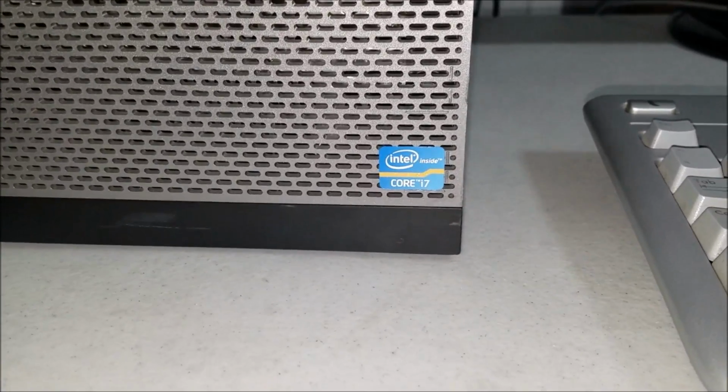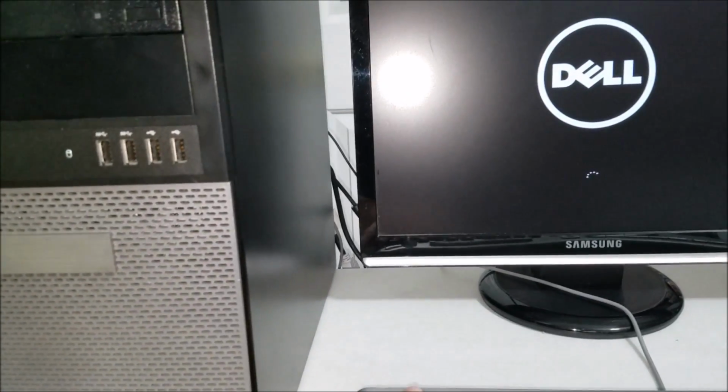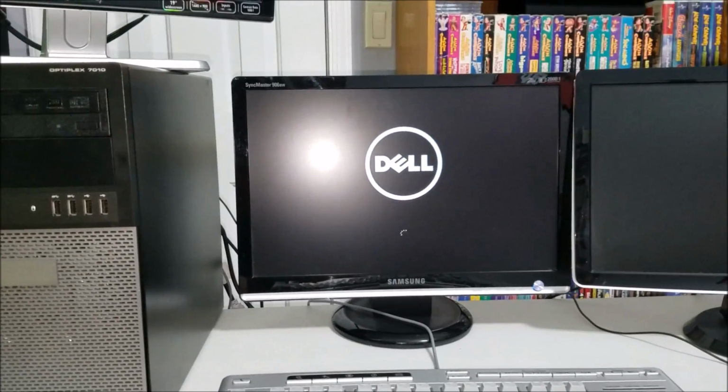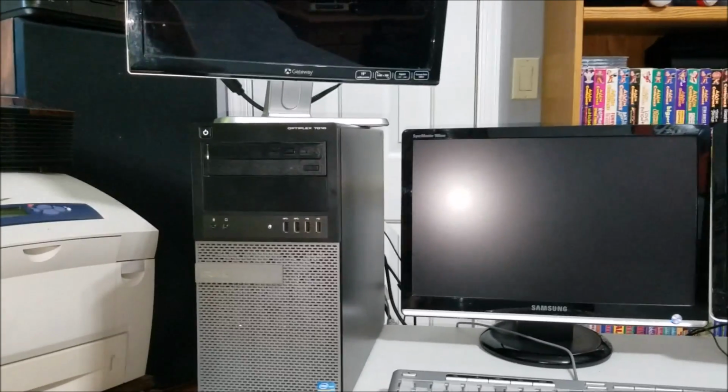Now, half of them had the Intel Core i7 3rd gens, and the others had the Core i5 4th gens. I don't think I was trying to get into the BIOS, but I don't think I was fast enough. So let me go ahead and show you guys something that's really cool with these computers.